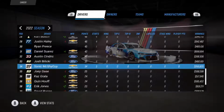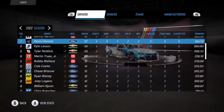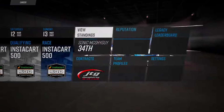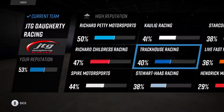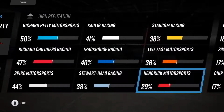No, we held position. You know, guys, that might be our performance for this year. They might just finally be like, yeah, you guys are the car. You guys are a JTG car. Hoping to get out of it. Petty went up to 50. RCR went up to 50. Spire 44. Trackhouse went up to 40. Stewart-Haas 38. Hendrick 29.